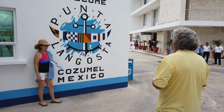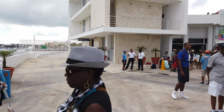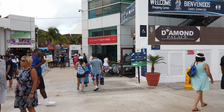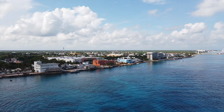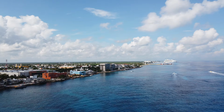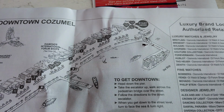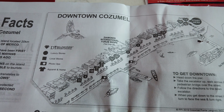So as Linda said, you will dock at a pier that you can walk down, so no need to tender. There are 2 international ports here that you can stop at. This is the Punta Langosta Mall port. The Oasis of the Seas, or the Allure of the Seas, was docked at another port that's maybe about 10 to 15 minutes away. So there are 2 ports here, and this one is the Punta Langosta Mall port.